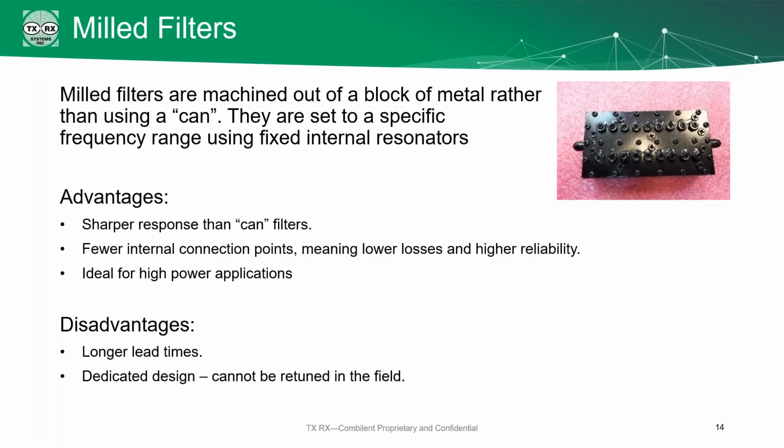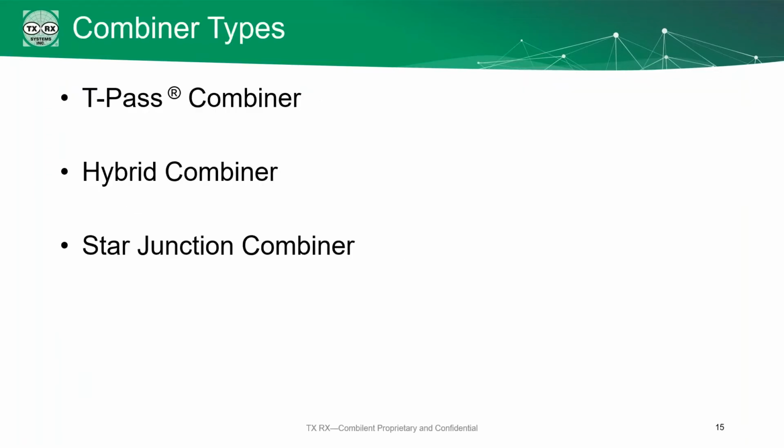So we've covered the filters in pretty good time. Let's talk about the combiners themselves. And we've got three main types of combiners. We're going to go over a T-Pass, a hybrid, and a star junction. So let's start with that T-Pass. That's good because I just mentioned that on the filters.